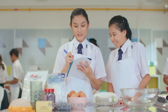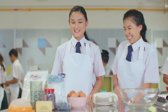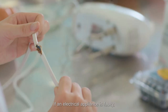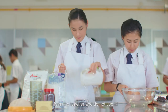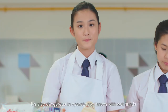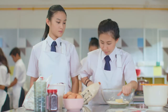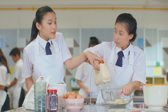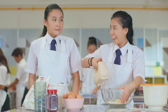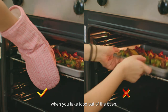Alright, kebabs are grilling, fish is frying. And now for the last dish, dessert! If an electrical appliance is faulty, inform the teacher and do not use it. It's dangerous. It's also dangerous to operate appliances with wet hands. Your hands are precious. So keep them out of the mixing bowl. And wear oven gloves when you take food out of the oven.